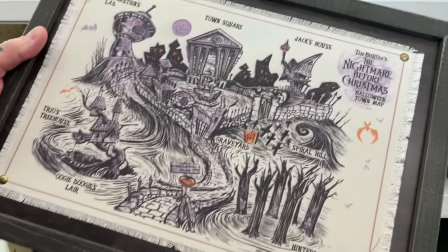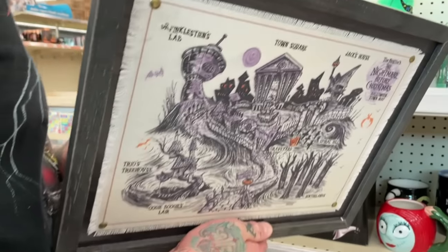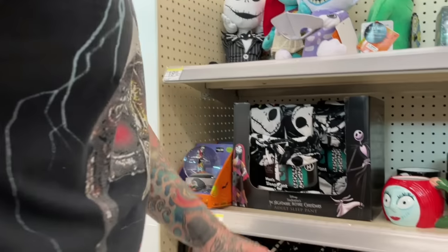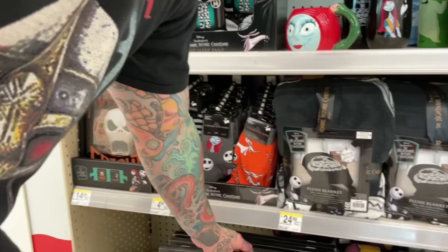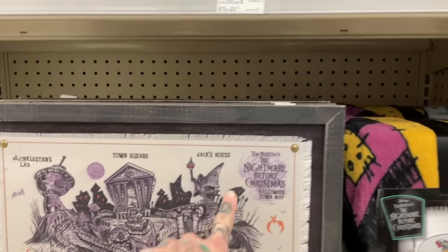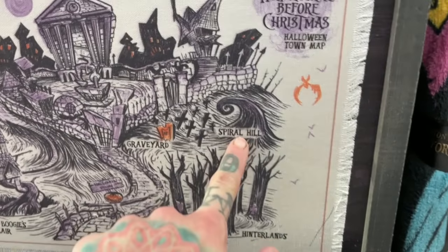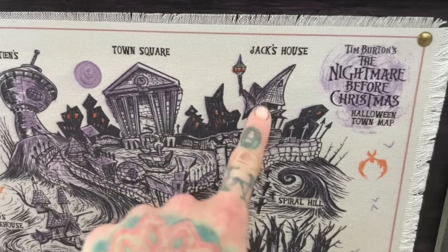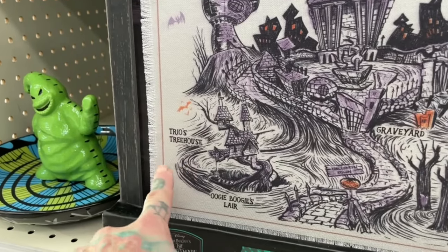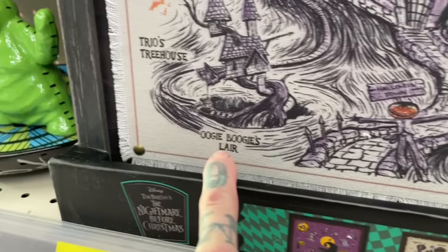Oh, it's like a map. Oh, that's so cool. Halloween Town map. It's a Halloween Town map, Maxie. Look how cute. I wonder how much those minis are, because I'm going to get a bunch of them. Oh, look, Max, it's a map of Halloween Town. So there's Hinterlands, that's the circle of trees, Spiral Hill, Jack's House, Town Square, Dr. Finkelstein's Lab, Trio's Treehouse, so that's Lock, Shock, and Barrel, Oogie Boogie's Lair.